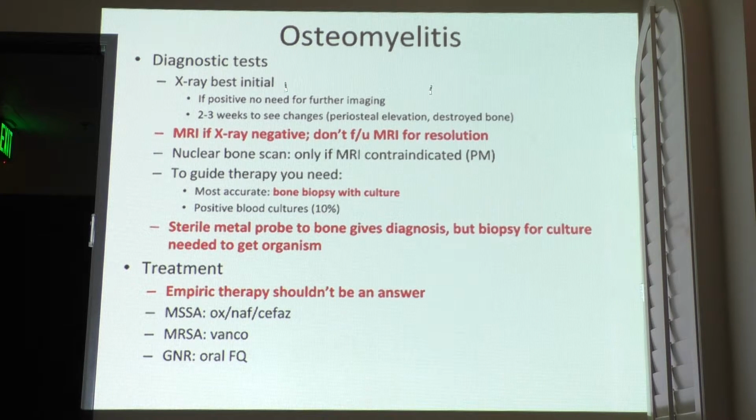So it's almost impossible to have osteo with a normal ESR. So if you have an ESR of 80, 100, then you know you're probably dealing with the real deal. You can do either a nuclear medicine scan or an MRI if the X-ray is negative. But the bottom line is that the gold standard is a sterile metal probe to the bone to be able to collect the culture. That's usually done by the podiatrist. We don't do that.